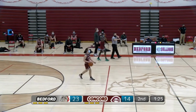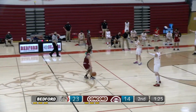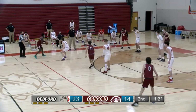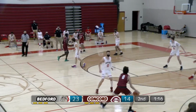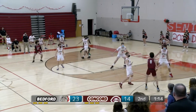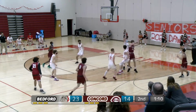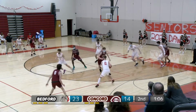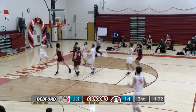Burke and Yen in the backcourt walking it up. Bedford in their 2-3 zone. So Burke looks to draw, dump off to the open man. We have Yen at the top left over to Anthony Brock. He's on the right side. Baseline to Nate Bengston. Back to Burke, who's along the right baseline, and he's going to turn it over on a good defensive play by the Bedford team.